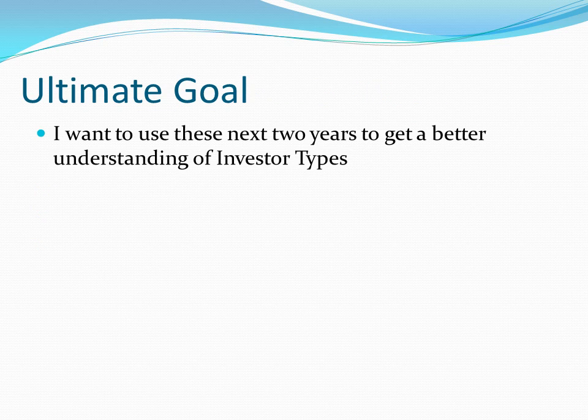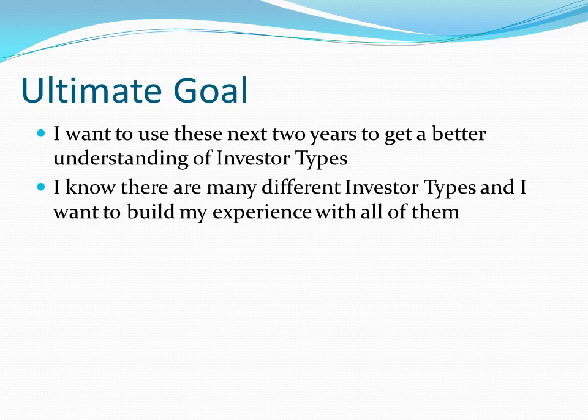So again, the ultimate goal is I'm going to use these next 2 years to really get a better understanding of investor types. I've been doing this for 15 years. I have a pretty good handle on what kind of investor I am, but I also know that I'm only one of, I'm not sure what there are. Maybe there's 5, maybe there's 8, maybe there's 10 different investor types. I really look forward to working with clients and understanding the different types, because I think that's going to help with the ultimate goal of having a brokerage.